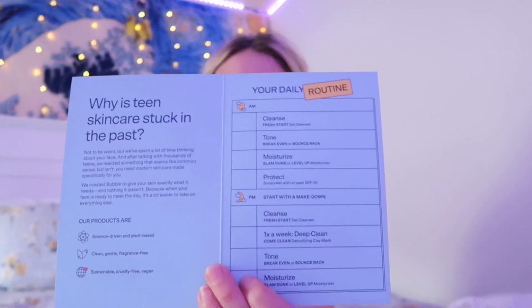Moving on. All right, so the first thing that I see is this that says open me. So I'm gonna open it because what else would I do? I got stickers! I love stickers! All right, the next thing is this little pamphlet. Okay, so I'm opening this up and guess what I see right here? It shows my routine. That's so cute.